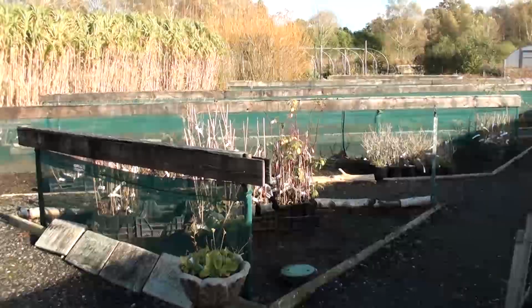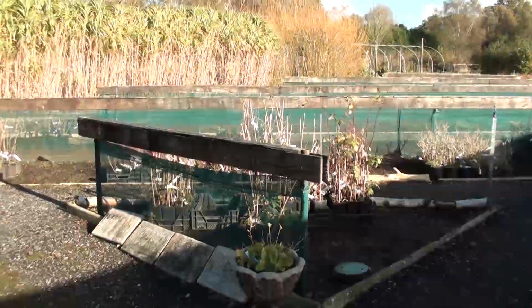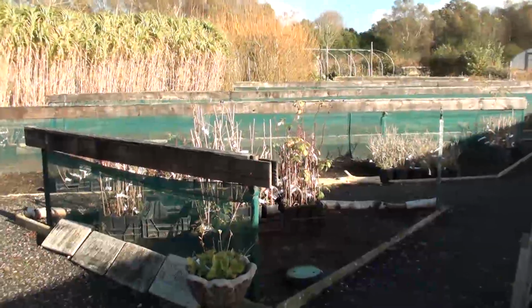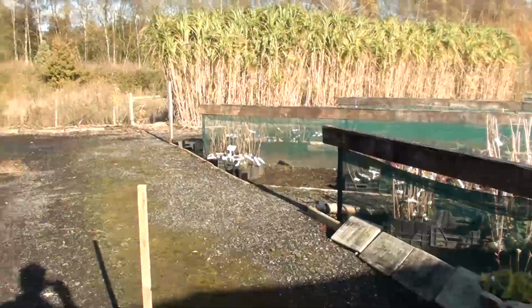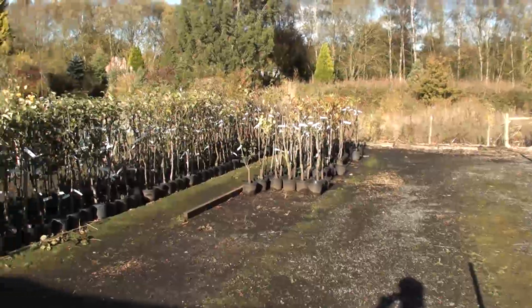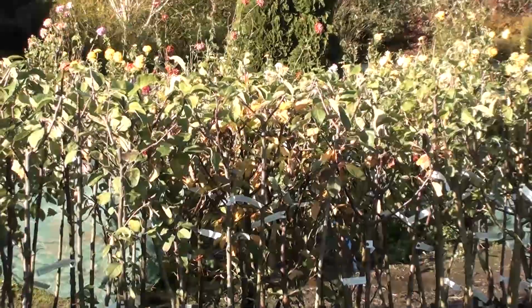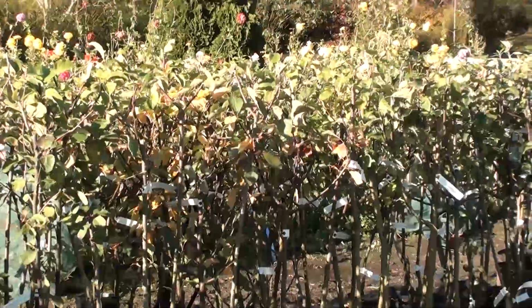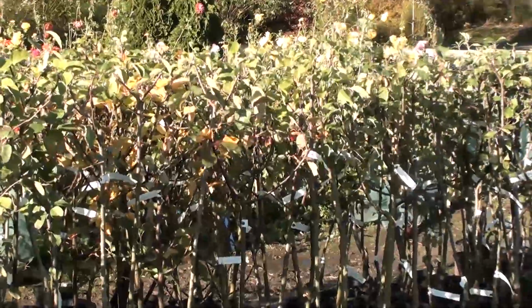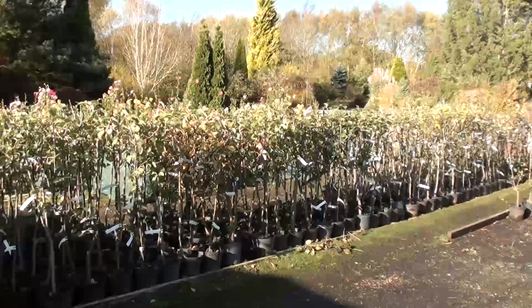So here on the beds we're in that sort of in-between time. We're moving everything around and making all the gaps for all the bare root stuff that we'll be lifting and bringing out onto the beds in the not too distant future. But as I say, here we are beginning in November, and these potted fruit trees, just like the trees in the field, are still full of leaf. In previous years we've already lifted most of our stock, but because it has been so mild, an awful lot of things are still in leaf.